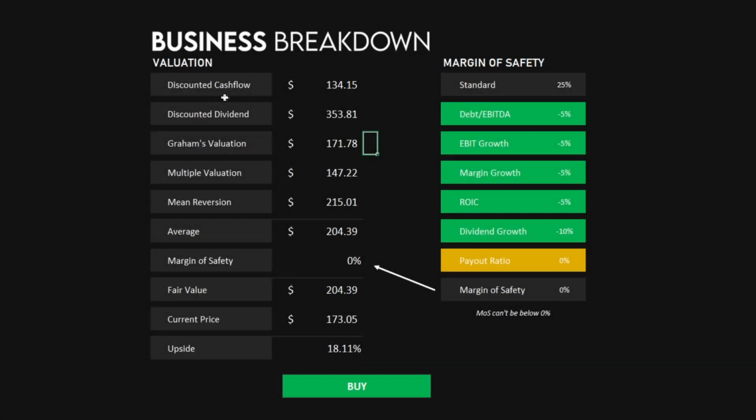Looking at our final overview, we've imported the discounted cash flow, discounted dividend, Graham's valuation, the multiple valuation, and the mean reversion theory price per share, giving us an average of $204.39. Our margin of safety we determined earlier, using a standard margin of safety of 25%, deducting about 5% for the debt to EBITDA, 5% for the EBIT growth, 5% for the margin growth, 5% for the return on invested capital, and 10% for the dividend growth, leaving us with no margin of safety at all.